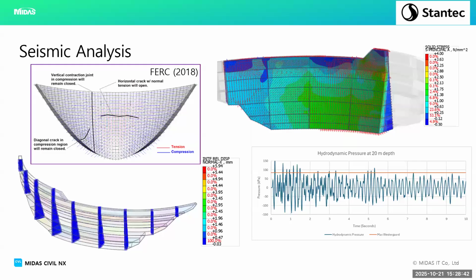Okay, so here are some pretty pictures. On the top left, it's actually an extract from FERC. Do note this isn't exactly the same kind of arch; this would be a V valley or narrow valley, possibly. Some of the things you want to check are, as you've seen there, the vertical interfaces, because if you lose that, you lose arching, which is essentially the stability of the dam, and your horizontal cracking, which would be your vertical tension stresses.